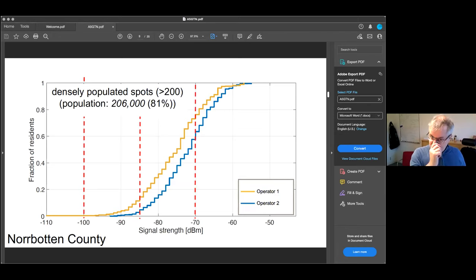So this is the first group of people. These are the people in the cities. These were all the people that live in populated spots with at least 200 inhabitants in a cluster. And this is the cumulative distribution of the signal strength. It means that 80% of the people, if you look on the y-axis, have at least minus 70 dBm of signal strength where they live. And this is in the cities.